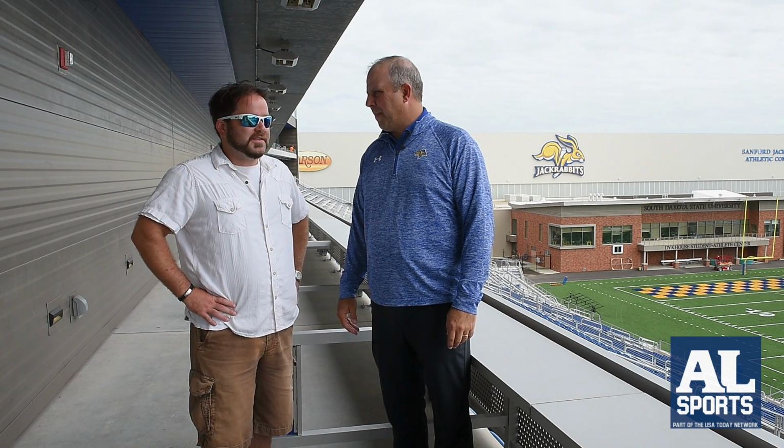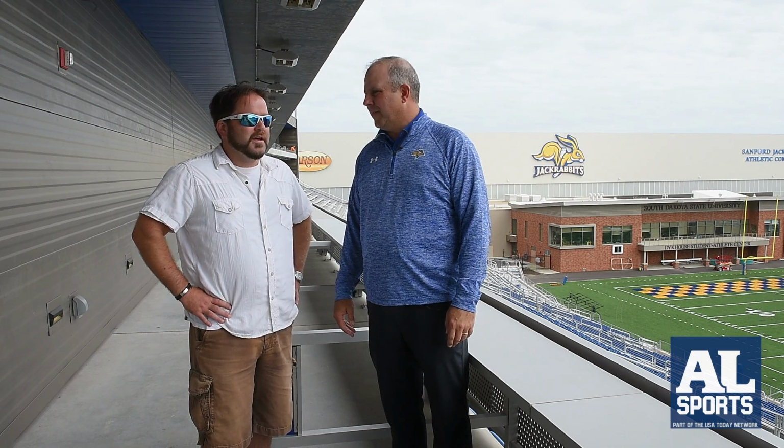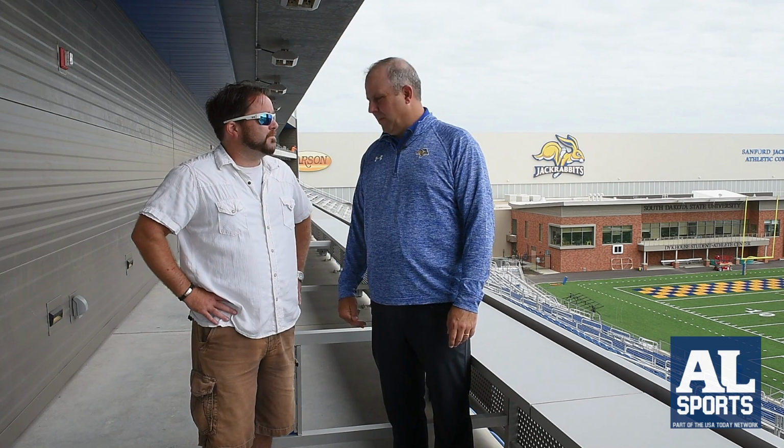Drake University, that Saturday. 2 o'clock kickoff? 6 o'clock kickoff for the opener. Not yet sold out. People can still get tickets, and I would be remiss.